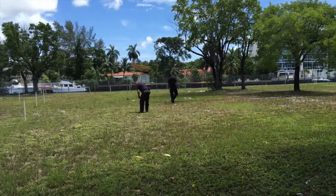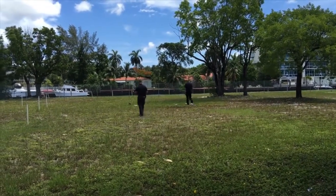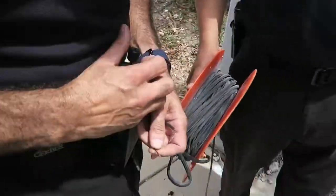All right, so what's gonna happen over here? All right, so we're gonna set up a little demonstration for you. We're gonna deploy one of our other techniques. We don't get into a lot of specific details, for obvious reasons. We're gonna deploy another type of water shot for you guys, just to give you a little demonstration.